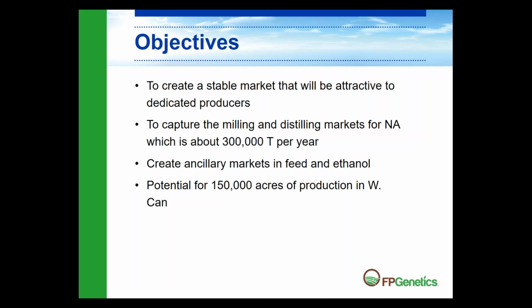The potential that we are looking at is about 150,000 acres of production in Western Canada. Last year we were in the ballpark of about 25 to 30,000 acres across Canada. So we've got a long way to go yet, but we are growing very rapidly, and we are starting to see that expand quite quickly.